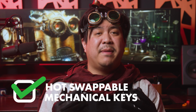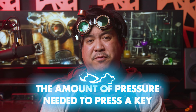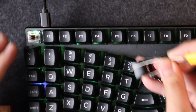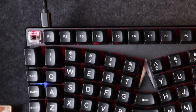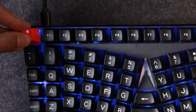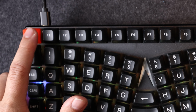Finally, what sets this keyboard apart tremendously from other competitors is that it has hot-swappable mechanical keys. This allows you to change up the sound, aesthetics, and actuation force of the keyboard. Actuation force is the amount of pressure that is needed to press a key. As you can see here, I've swapped out the escape button of the Expos keyboard with an orange one from my Keychron K4. There are some weird shaped keys like the Alt and Space buttons that are going to be pretty much impossible to replicate without making a custom keycap, so I hope you're okay with black for those.